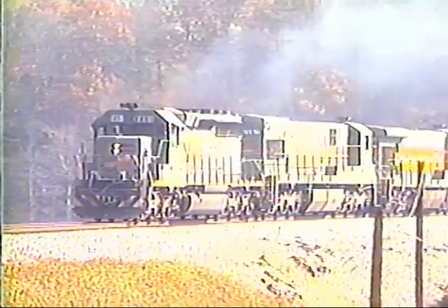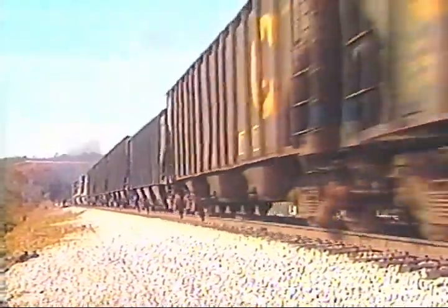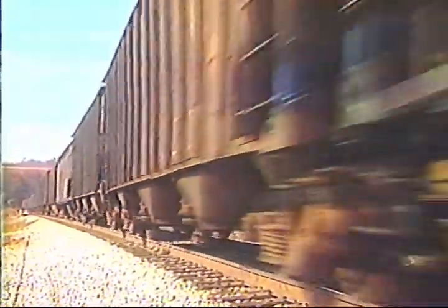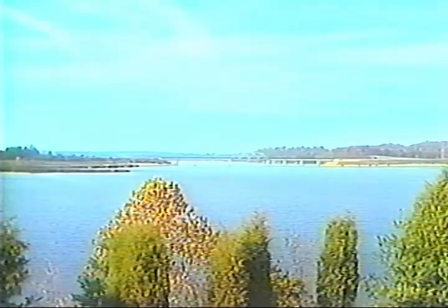The northbound coal train comes over the bridge led by Seaboard SD40-2 8051, U30C number 7267, and B23-7 number 3110. Our final look at 8194 and team is at the Little Tennessee River crossing just north of Madisonville, Tennessee.